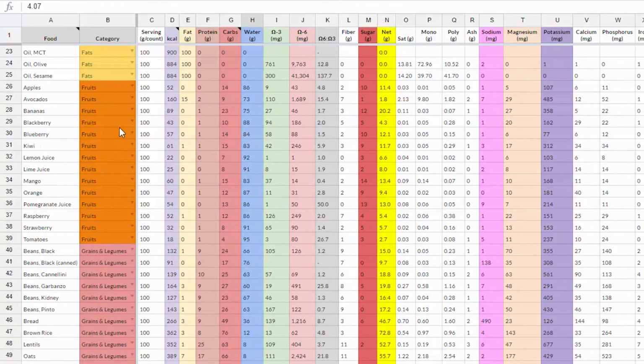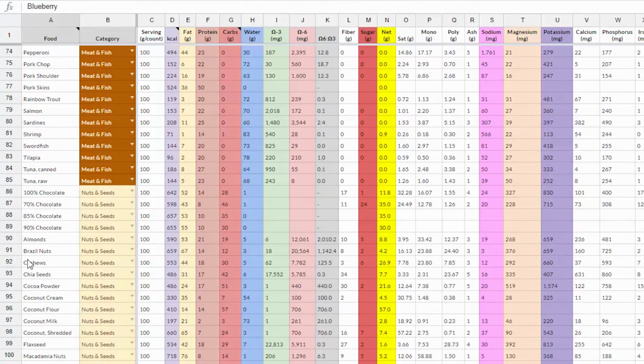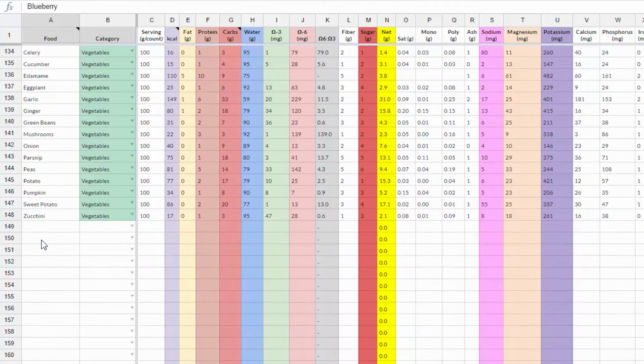This to me is a pretty complete list of the foods I eat. I haven't needed to update this for the most part. And a lot of times I'll estimate. If I have a food that's similar to one of these foods but it's not on the list, I just estimate. And I'm more concerned with the overall trends.